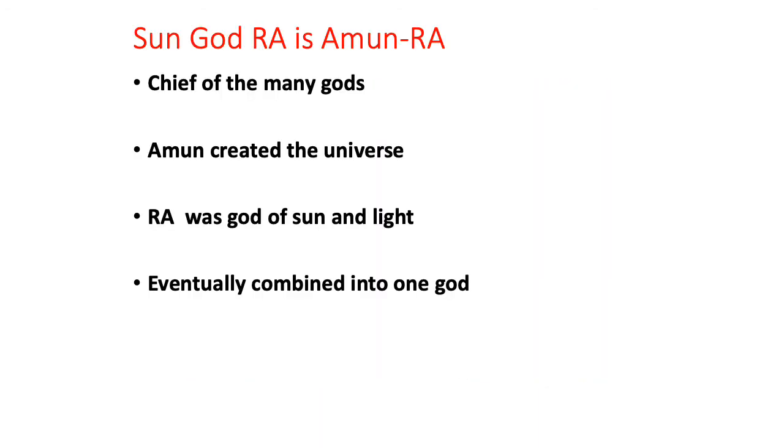I mentioned last lecture the most important of the gods, which is the sun god Ra, also known as Amun-Ra, which is a combination of two early gods. And this god is by far the most important of the many gods in the Egyptian pantheon. Now, Amun created the universe, and Ra was the god of sun and light. And they were eventually combined into the one all-powerful god, Amun-Ra.